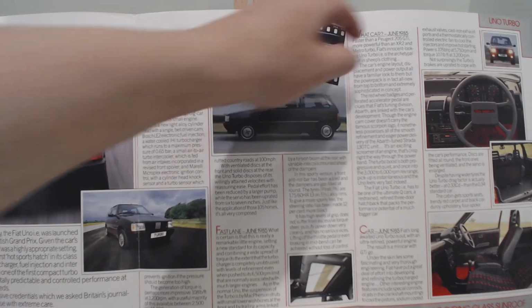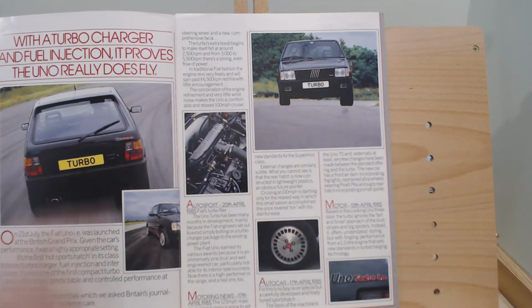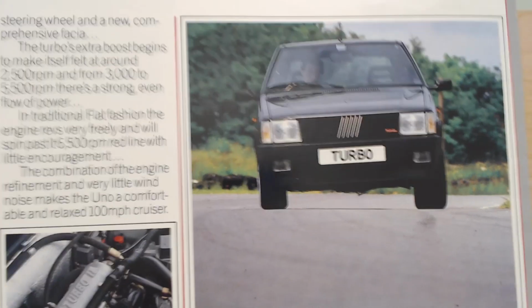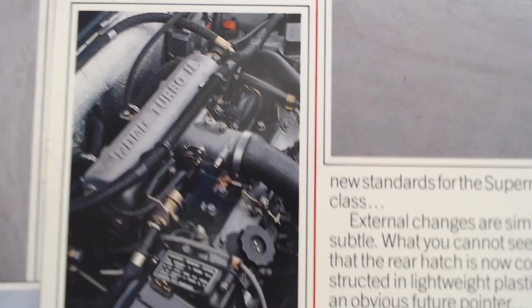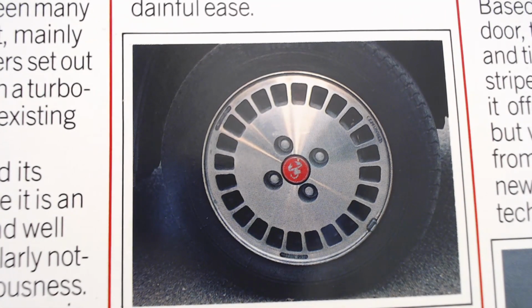Okay, so let's turn this page because there are more little reports, etc., and some nice little images there as well. So we've got one on a racetrack by the looks of it, and we even get a nice little image of that Fiat Turbo engine, and a little image of those polished alloy wheels. I'm not sure if they were standard or not, but they look very nice. Particularly like that little red R-bar symbol in the centre there.